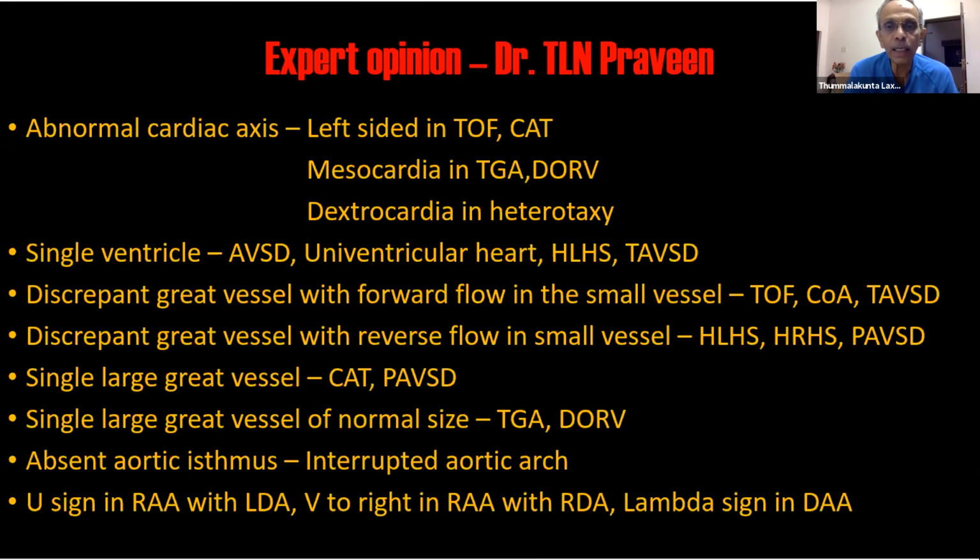Now, more than anything else, the first and foremost thing is that we need to understand that the low risk cases are the ones which have to be kept in mind. High risk, anyway, we do diagnose them, but there is an incidence of almost 32% of cardiac abnormalities which can be picked up in low risk groups.